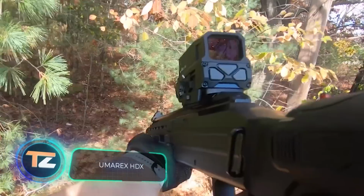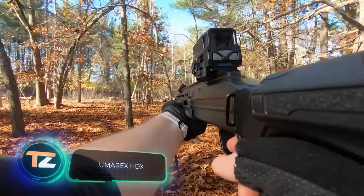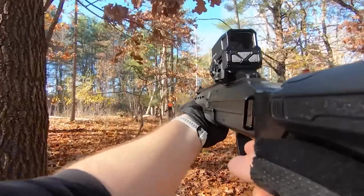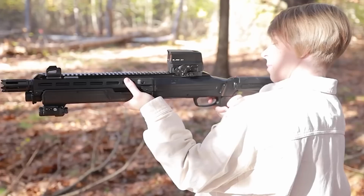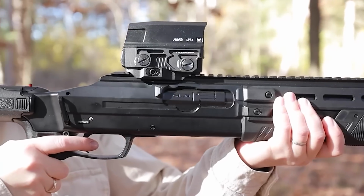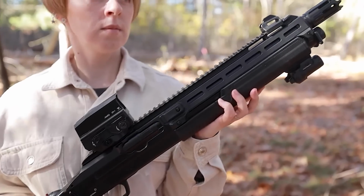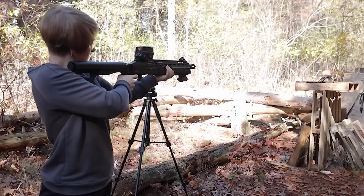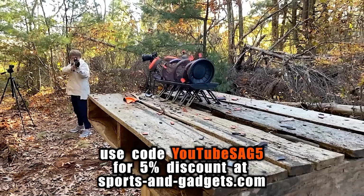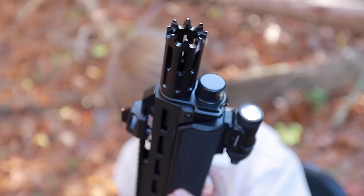Here's a remarkable product from one of North America's top manufacturers of air guns and air gun accessories. They cater to a wide range of needs, from paintball enthusiasts to hunters. This rifle is a prime example, as it's well-suited for both recreational shooting and home defense. It features a .68 caliber, accommodating various types of ammunition, such as paintballs, rubber balls, and pepper balls.